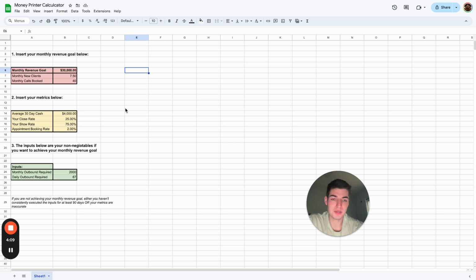And when you can see this, when you put this in a calculator like this, it allows you to clearly define what the most important things you should be working on are. So if this was your situation, your number one priority is just to send these messages per day. Just 67 messages a day, which is not that many. It's not that hard.